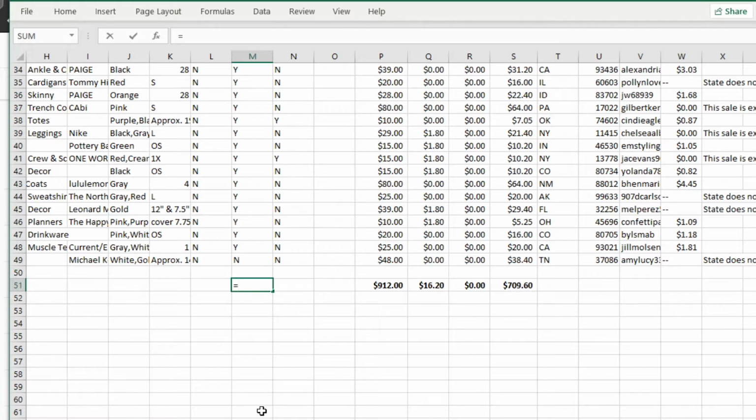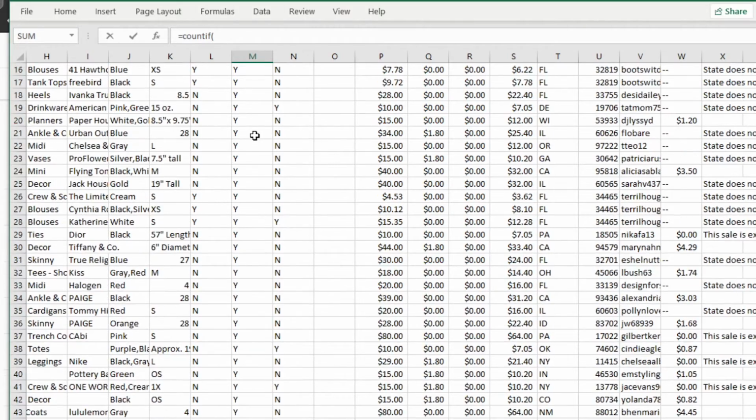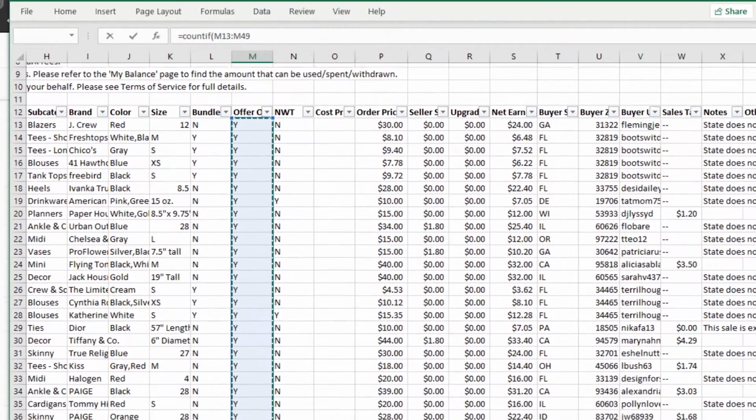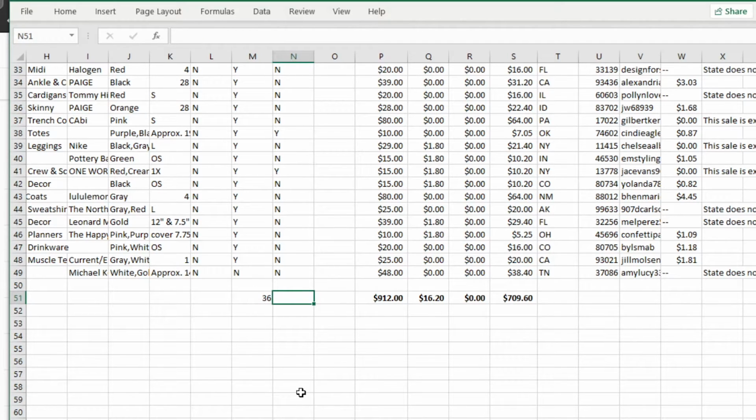So to do that, I just say COUNTIF, so countif these columns here, any row within this column, so the range here, put a comma, start a quote here, anything that says Y, close my parenthesis, and it says 36 of your orders were offer orders. So either it could have been an offer from someone or an offer to a buyer. So I don't know how many of those are actually offers I sent out.